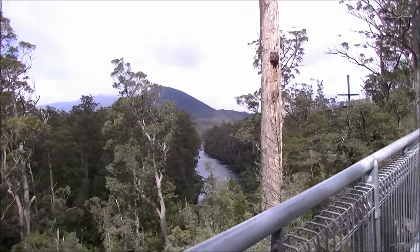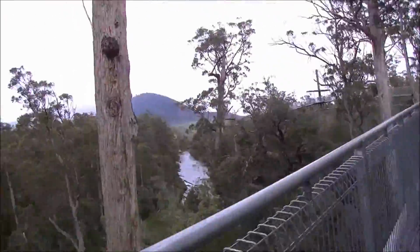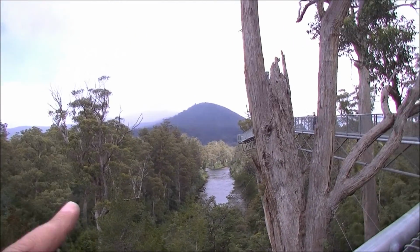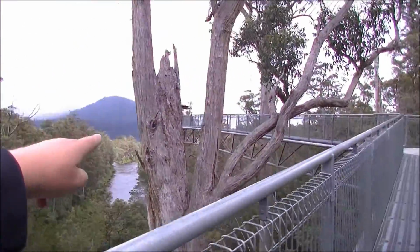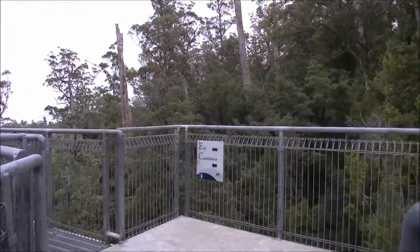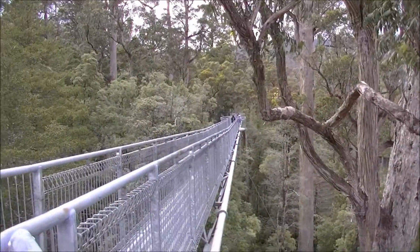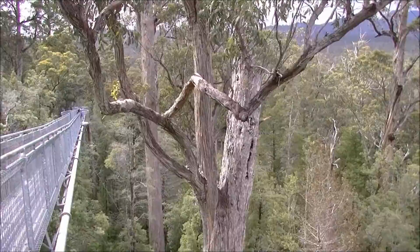It's a river. Beautiful. Huon River. I don't know what that mountain is called, so I better not say anything about it. But out there is the end of the walk. The east, what's it say? Exi Cantilever. Don't know what that means. Wow. Say wow a lot, don't I? Look at those trees, how huge.